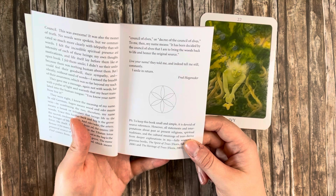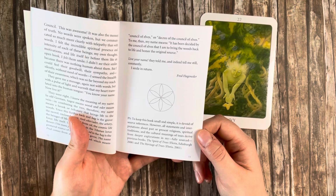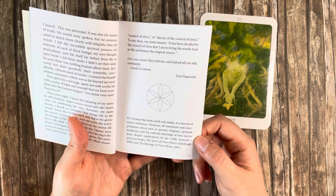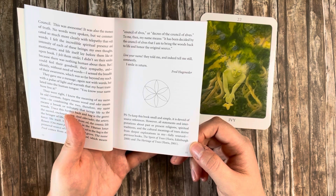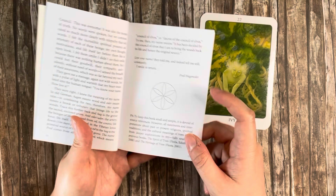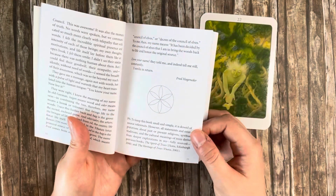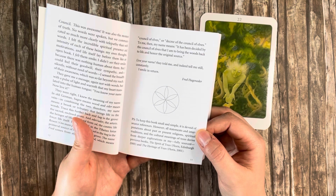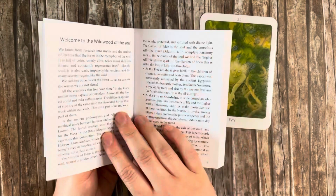All right, to keep this book small and simple, it is devoid of source references. However, all statements and interpretations about past or present religions, spiritual traditions, and the cultural meanings of trees derive from deeper explorations in my fully sourced previous books, The Spirit of Trees and The Heritage of Trees. Right, so this guy who created this deck has been studying, you know, tree lore and such before, and written two books about it. That's good to know.